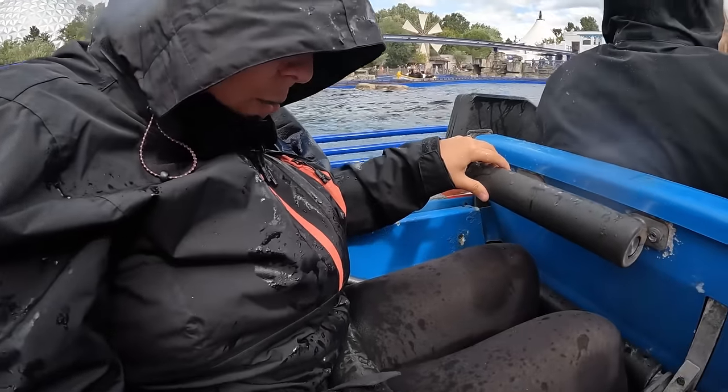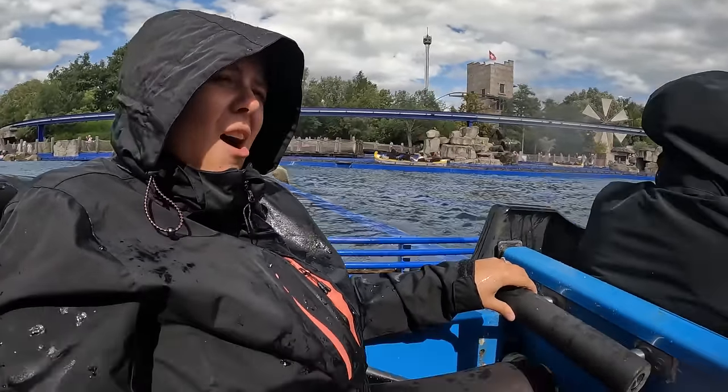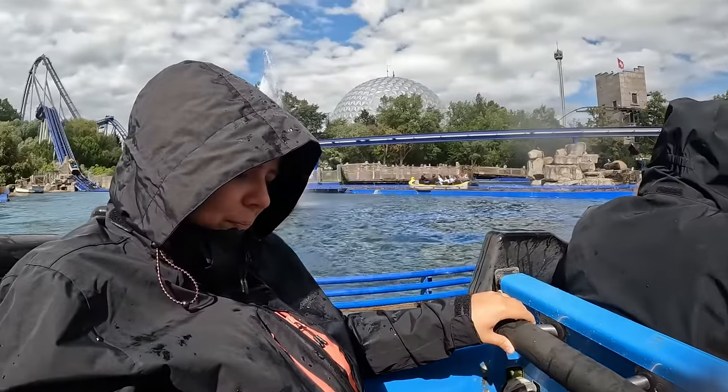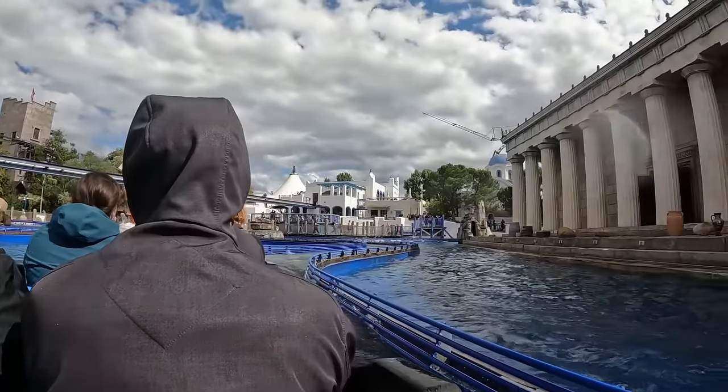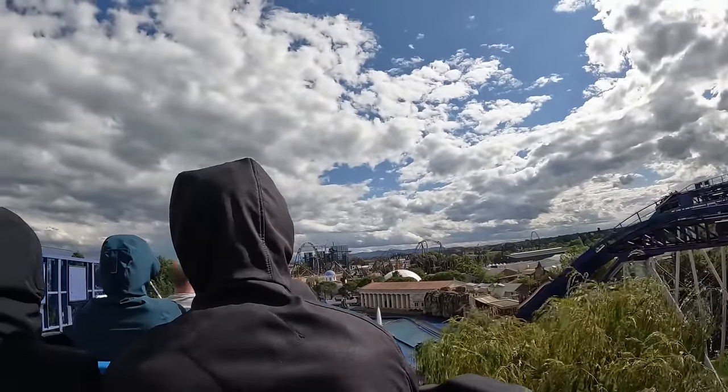Looks like you sat on the wrong side there. Oh, that's always a soaker. On the main drop you don't get a lot; that is the one where you get it. The sun's come out though, on cue. Just climbed up the other lift hill. Fantastic view. And here we go.